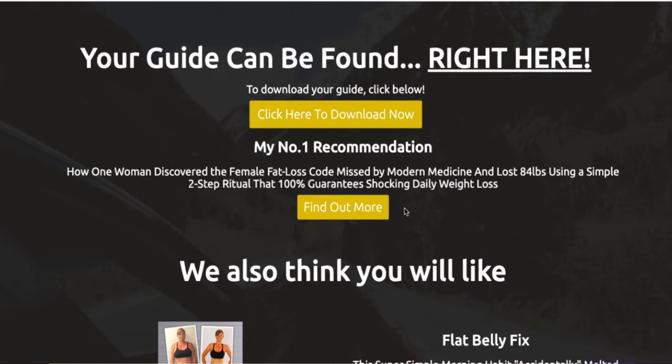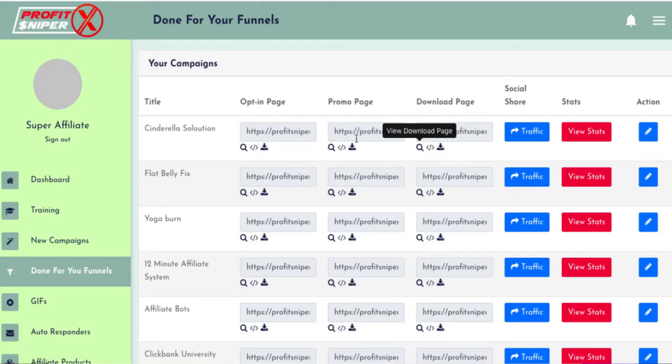Once you send a download page out, it's always good to make sure you're linking back to the sales page. So that's kind of the way the system works. You go from the opt-in page to the promo page. There'll be some kind of promo there, and then you go to the download page, and that's the whole process.